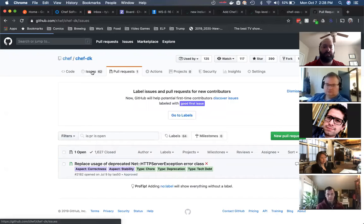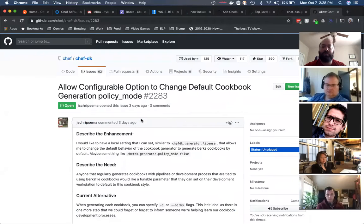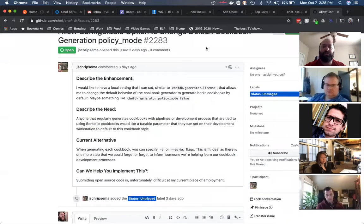That's still there. A configurable option to change the default cookbook generation policy mode. This does seem like a very valid thing for us to configure. Because if you just want to generate all your cookbooks with Berks all the time, that used to be a default, right? And now every single time you generate a cookbook, you have to add that Berks flag to it to make it Berks generation. Yeah, the config for that would be nice.